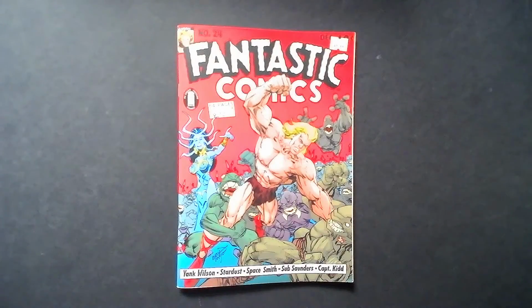My name's Ryan, and today I'm going to be talking about Fantastic Comics number 24, which is part of the Next Issue Project initiative that Erik Larsen was editing. This was a series of 4 books. This was the first one to come out, Fantastic Comics 24, and then it was followed by Silver Street Comics 24, and Crack Comics 63, and Speed Comics 45, I believe.